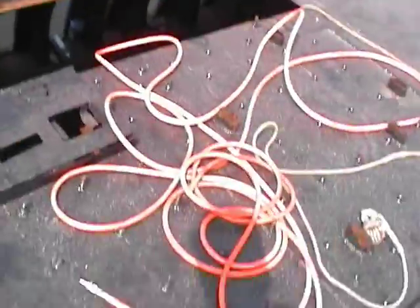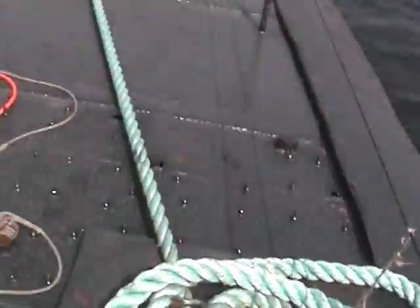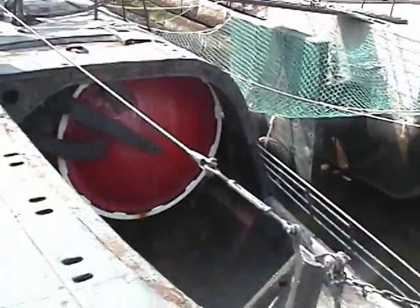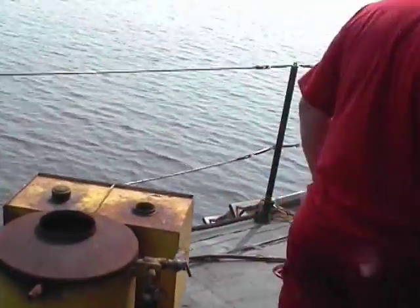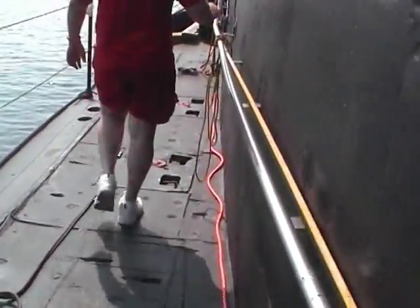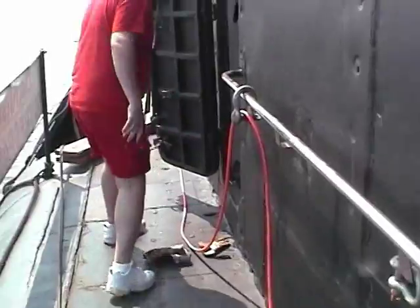Oh yeah, that's what those holes are there for, for the rubber to go over. Oh, I see. Go easy, watch the shot. You can go up in here.